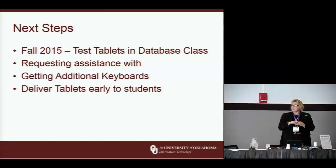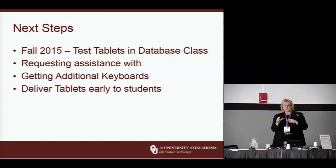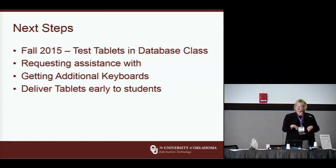All right, the request. Request assistance with a mobile tool that would allow us to install applications beforehand. So, Service Center, any of those tools, some of those tools would be great for use going forward. Getting additional keyboards, I think that would be maybe some of the thicker keyboards. These folks use the keyboards day in and day out to do exercises, so it would be easier to do a little bit thicker keyboard. And so that's one thing we're looking at doing as well.